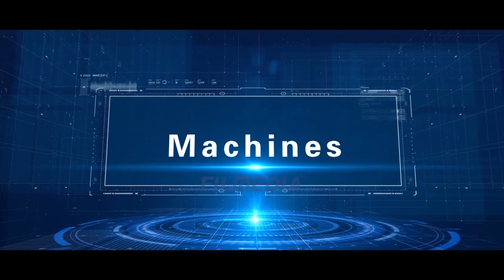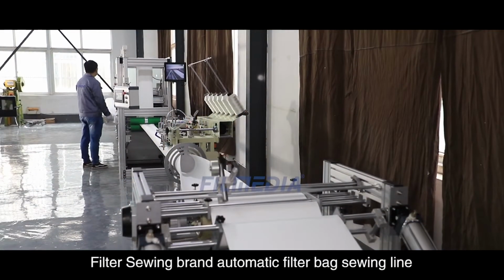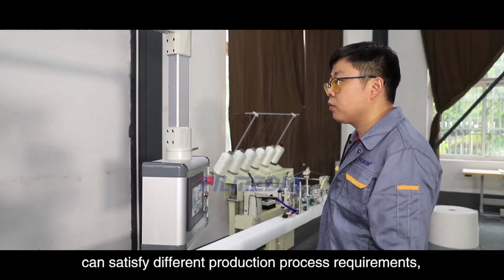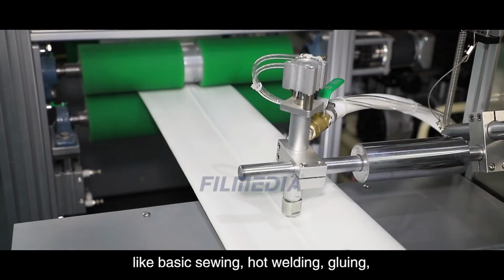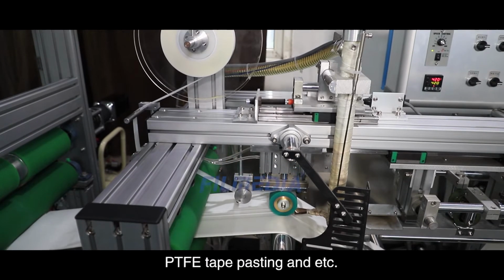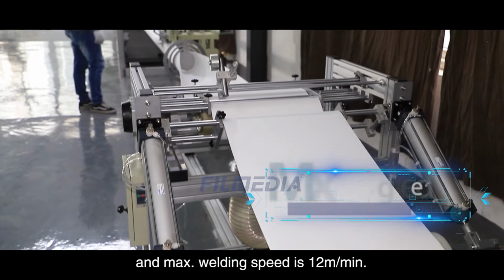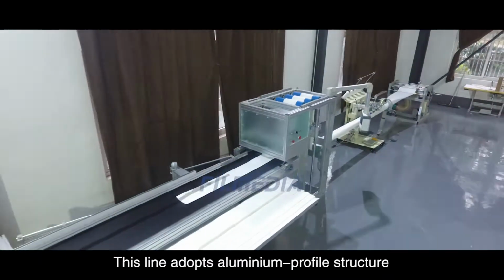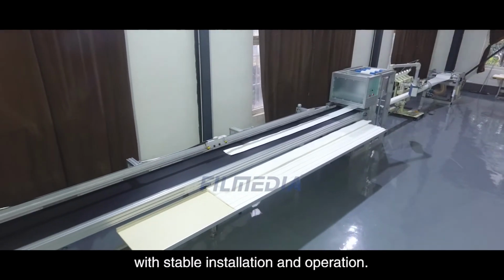Machines. Automatic sewing line for filter bag. Filter sewing brand automatic filter bag sewing line can satisfy different production process requirements like basic sewing, hot welding, gluing, PTFE tape pasting, and etc. Maximum sewing speed is 10 meters per minute, and maximum welding speed is 12 meters per minute. This line adopts aluminum profile structure with stable installation and operation.